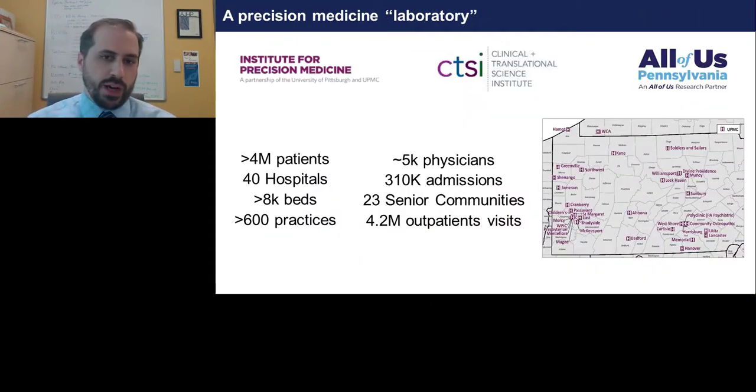This is really spearheaded by three main groups within our medical center: the Institute for Precision Medicine, the Clinical Translational Science Institute, and then we're one of the leading recruitment centers for the All of Us program here in Pennsylvania. So precision medicine is really something that's at the forefront of our institution. And you can see here in the map that our footprint extends all the way from Western Pennsylvania and into Ohio, all the way into upstate New York, and down into Northern Maryland.